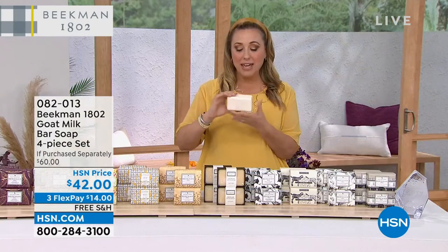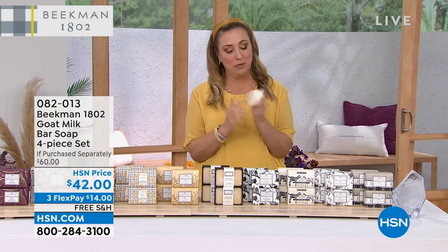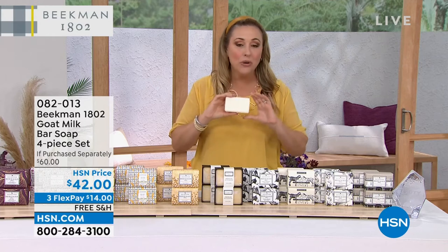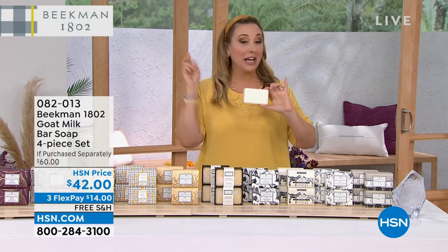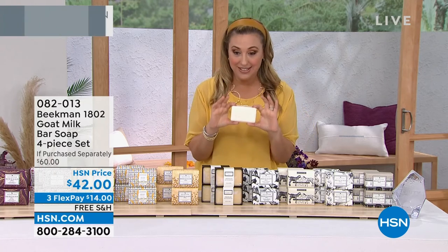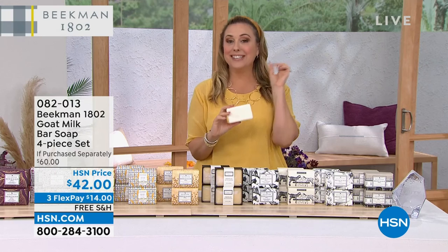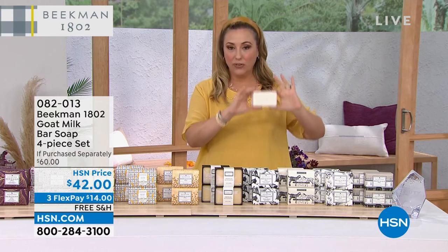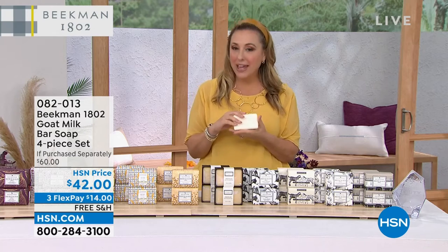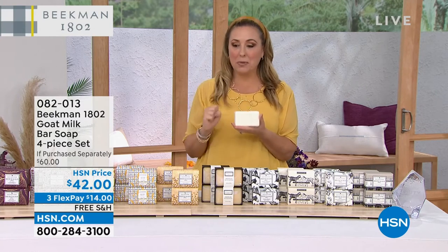This is a big bar of soap. I like the way they put the fragrance on the back for me. I love all the cheat notes. So you're not getting just one, you're not getting just two, you're not getting just three. You're getting four of these for $42. The retail value is $60 because it's 15 and 15 is 30, double that is 60, but you're not paying for each one individually. We're doing a big special to celebrate the anniversary.